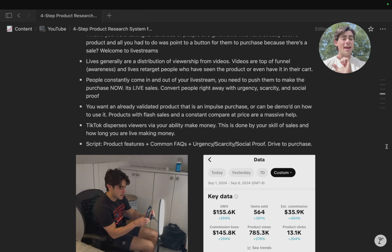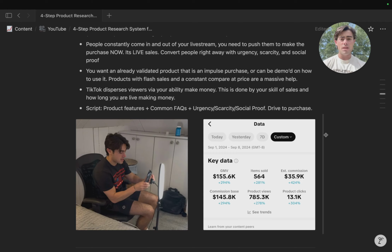But TikTok gives you X amount of viewers based on your ability to make money. This is done with your skill set of sales and how long you are going live. TikTok makes 7% of every single sale. So if you are making them a lot of money, they're going to give you more viewers. And again, that is done by how long you're going, what time period you are making them money, plus your ability to make money in that given time period. So your script in a live stream really comes down to product features, common FAQs, urgency, scarcity, social proof, and then driving them to purchase, actually telling them to buy.